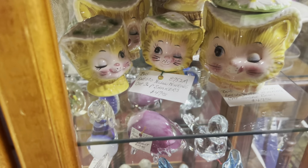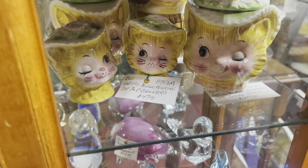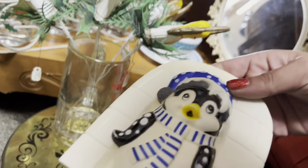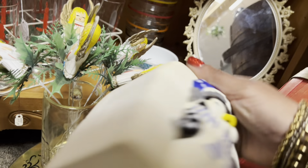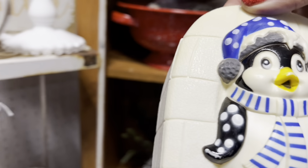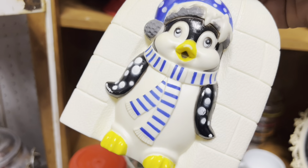So when I saw they were having a holiday open house, I got excited because I thought this set would be on sale, but it's only 10%, which doesn't make much of a difference. I really hope this comes out because it is really rocking in here. What about this little penguin planter? That's kind of fun. Gift Co. It's probably 70s. And then it's 20% on top of that, so it's only $8. I think I'm gonna grab that.